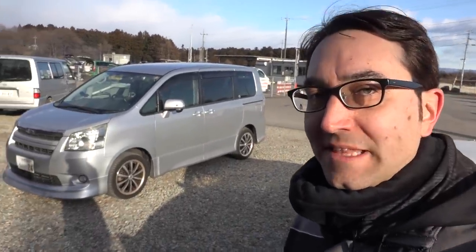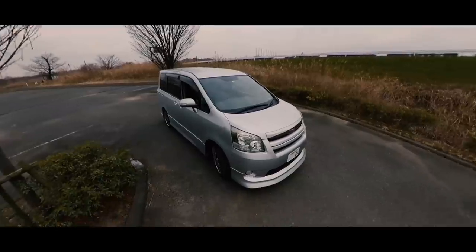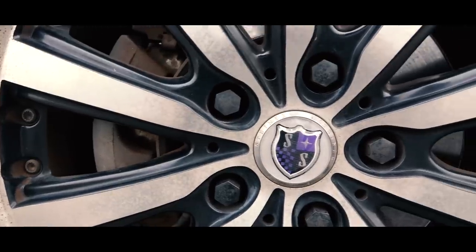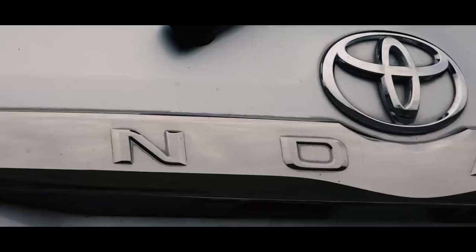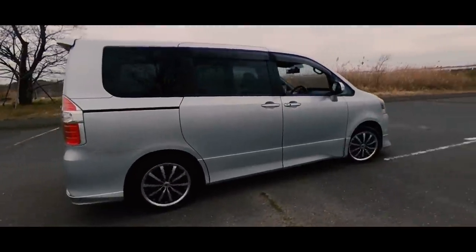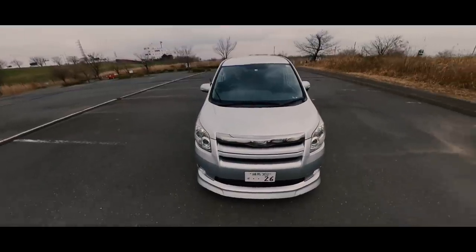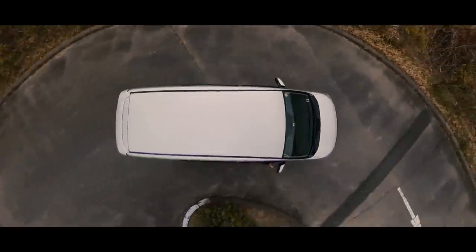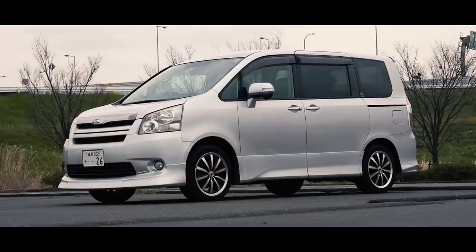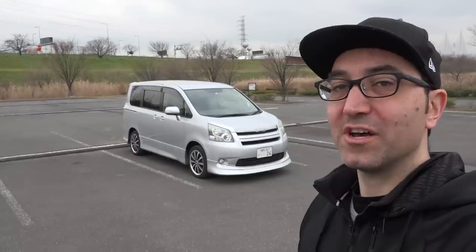So we saw the new circuit. Now I want to show you my new van. Let's talk about that. My new 2007 R70 Toyota Noah. If you're a long time viewer of the channel, you've probably noticed me step out of a van when I go to visit events.